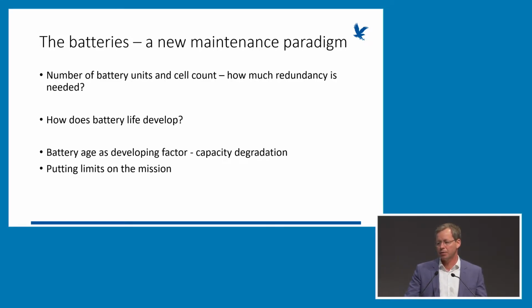So how many batteries, what kind of batteries do you use? There is an interesting difference in power draw in takeoff mode than in continuous flight. That is a huge challenge for the battery design. If you have cruising flight, you have much less power draw, if you are using a fixed wing, for example, and that needs to be also reflected in the battery design. So how much redundancy do you need? Batteries can fail, battery controllers can fail.